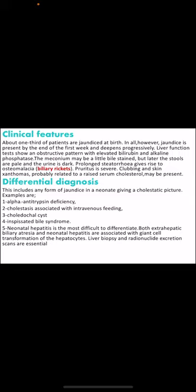What are the differential diagnoses of extrahepatic biliary atresia? This may be any form of jaundice in the neonate, which leads to what's called cholestatic jaundice. And we have several causes for this jaundice, which may be important differential diagnoses for extrahepatic biliary atresia.